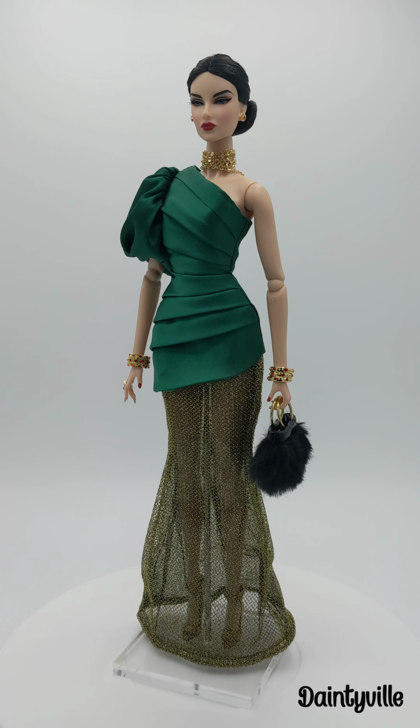This is version 3 without any skirt attachments. It's a shorter, sexier version. I just love how these pieces are so versatile.